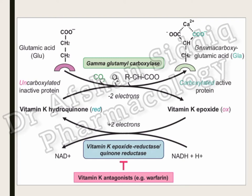So once it is converted, the glutamate, that is a GLU residue. Usually the glutamate, which is an inactive form, is represented by the abbreviation GLU residue. So it is converting glutamate GLU residue into gamma-carboxyglutamate, GLA.